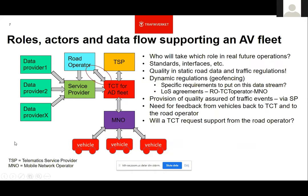Finally, I will come to this picture, showing a little bit of the work we have been doing in this project. We can see the traffic control tower, the fleet operator's traffic control tower here, and the road operator, which is the Trafikverket in this case. And of course, it's this collaboration we have been looking at in this project. For the future, it's really important to understand who will take which role in the real future operations. So that's something we will look more into for the future. And also, of course, standards in the interfaces to use in this context.